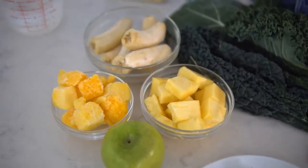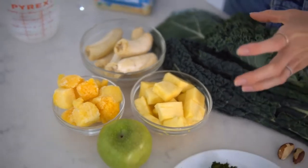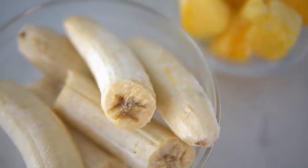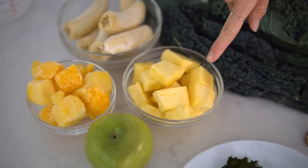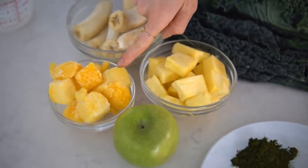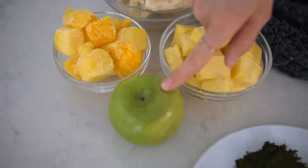And finally, this is what's going to give our smoothie its flavor and its oomph, and it's going to keep you full and fueled. We've got 3 frozen ripe speckled bananas, 1 heaping cup of fresh cut pineapple, core included. Do not discard your core, it's perfectly great in a blender. And about 1 heaping cup of frozen mango. We also are including 1 Granny Smith apple.